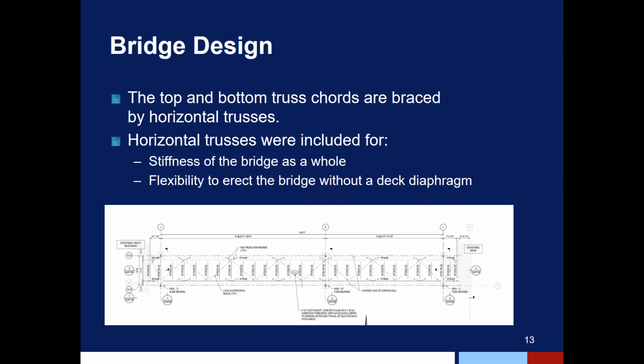The horizontal trusses also act to brace the main truss chords for compression, but also created a stiffer system for erection of each span. The system also allowed the bridge to be erected without the floor or roof diaphragm or any metal decking, if the contractor chose to erect them without the metal decking.